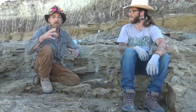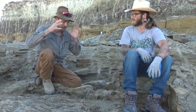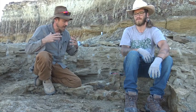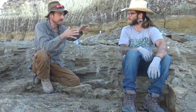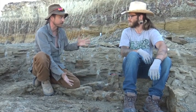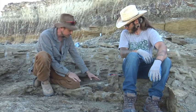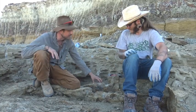Let's do it. One of the things that we wanted to explain to you guys is just how difficult it gets to take some of these bones out. It's an important aspect to digging fossils. And when you're mining in the Tumad, especially in this kind of rock, it's extremely difficult. So we've got a bone here. Dude, this is crazy difficult. How would you go about getting this bone out?